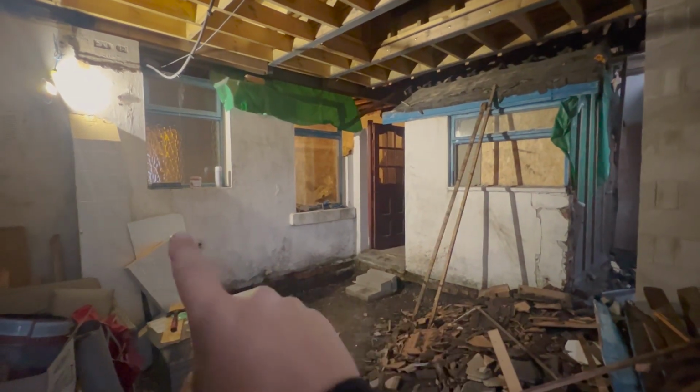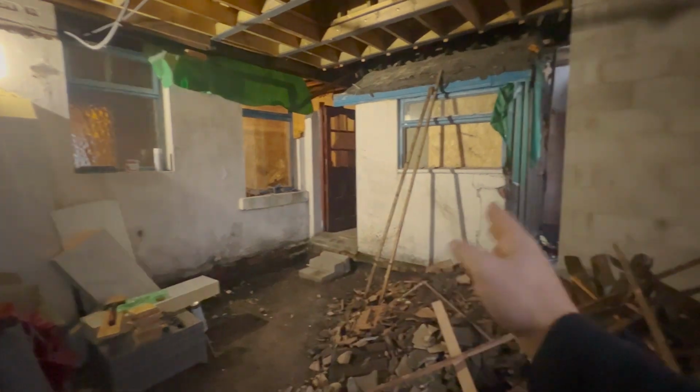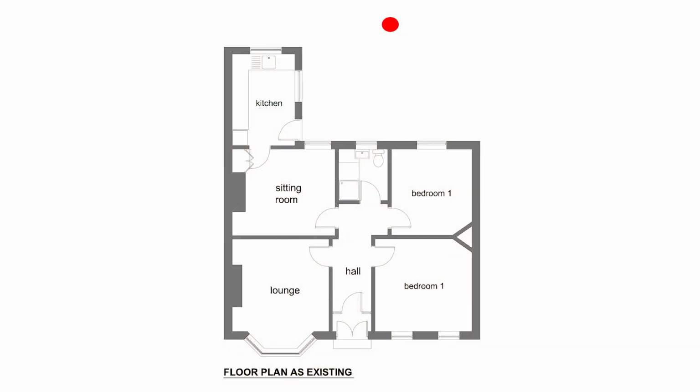Right guys, so that is the original footprint of the house. That's the bathroom, that's the back room, and that was the kitchen up to that wall there. This is the existing floor plan. As you can see, we had 2 bedrooms on the right hand side. We had a main hallway which led into the bathroom. We had a big lounge on the front left, a rear sitting room, and then the kitchen.